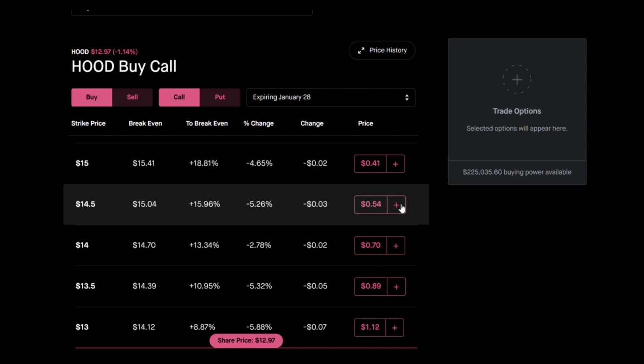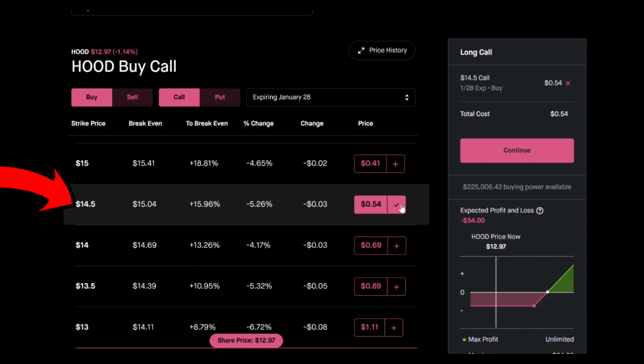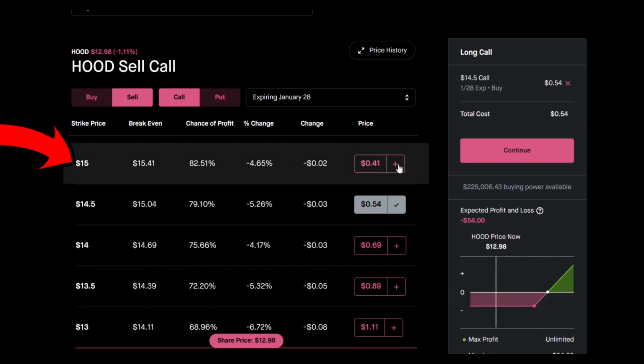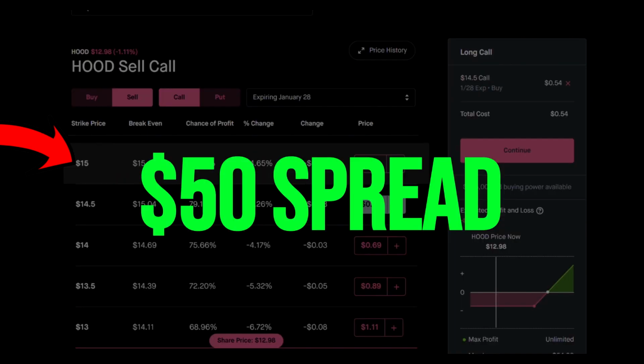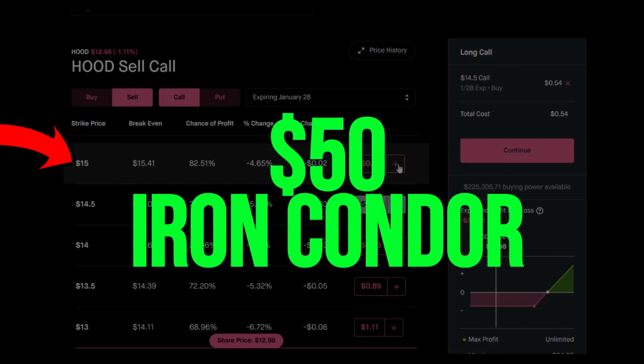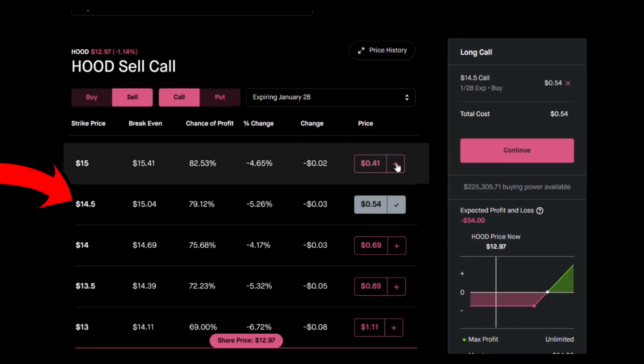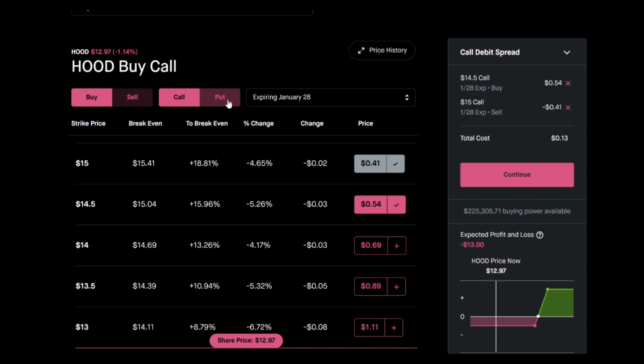So I'm going to go a little bit farther out of the money, go for buying the 14.5 call option. Now I'm going to sell a call option at 15. I want to show you guys what it looks like to make a $50 spread, or essentially a $50 iron condor. So buying the 14.5 call option, I'm going to now sell the $15 call option.